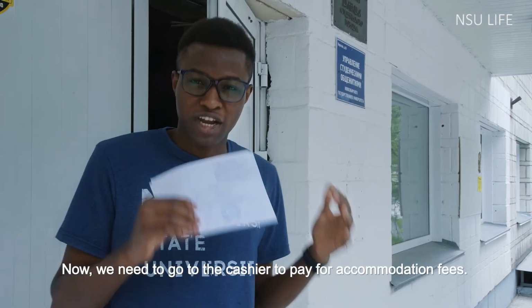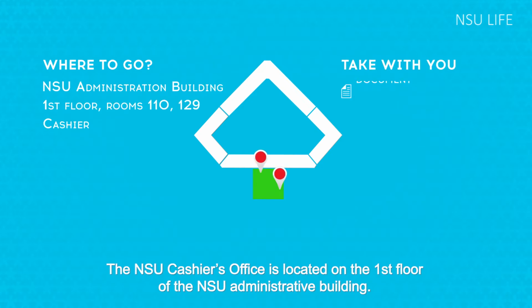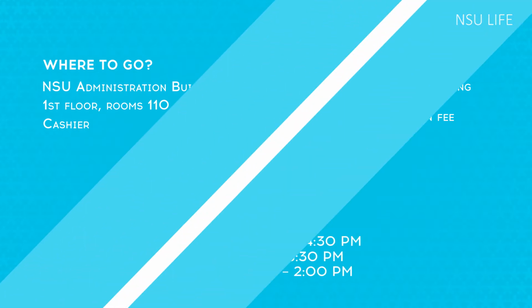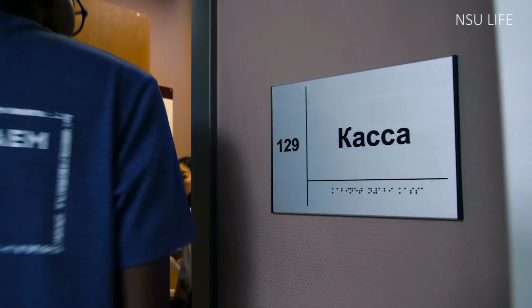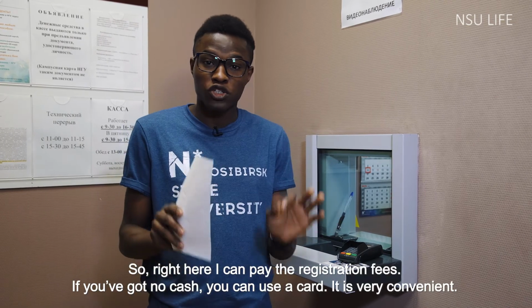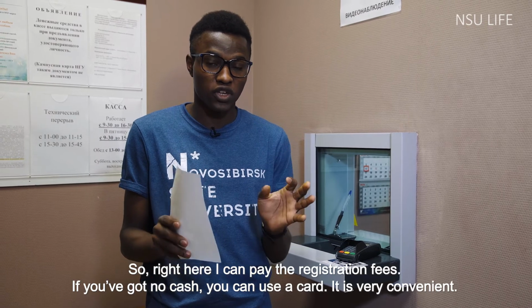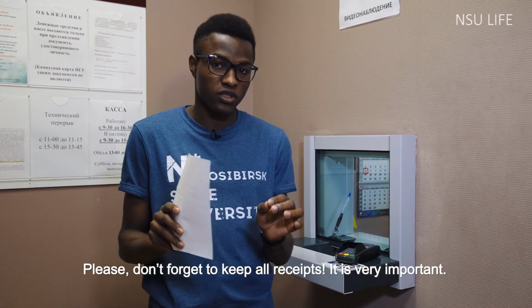Now we need to go to the cashier to pay for the accommodation fees. The NSU cashier's office is located on the first floor of NSU Administrative Building. So right here, I can pay all registration fees. If you've got no cash, you can use a card. It's very convenient. Please do not forget to keep all receipts. It's very important.